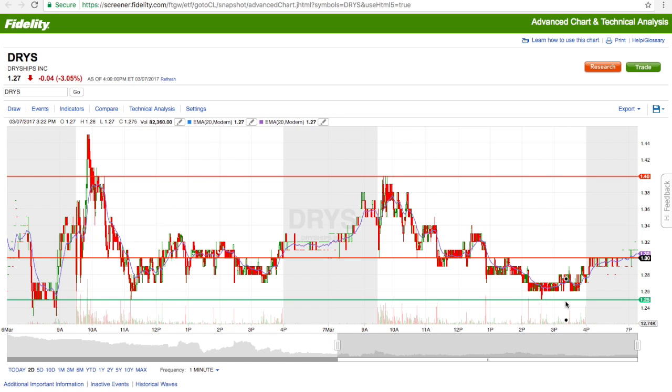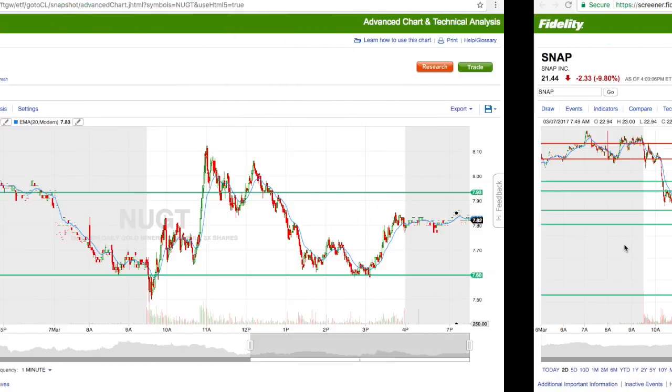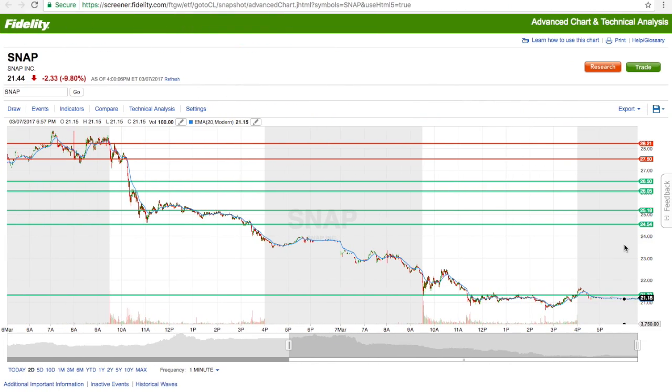I just averaged down as it continued to drop, and then rode it up and locked in the profits because I wasn't too sure, because of how volatile DRYS was playing out. So that was my trade on DRYS. I ended up trading this one twice and NUGT twice as well. Now the last one that I'm going to talk about is Snapchat.